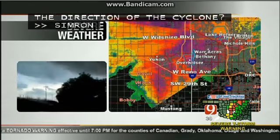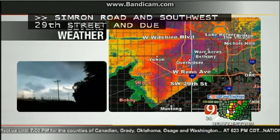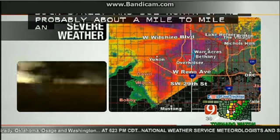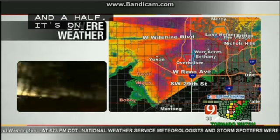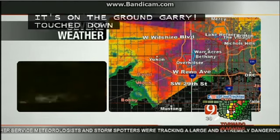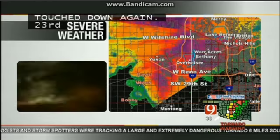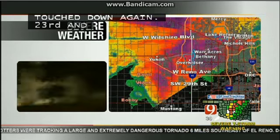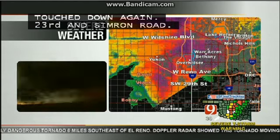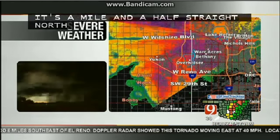Okay, it's on the ground, Jerry. It's on the ground. Cimarron Road, and what did he say? Touchdown again. It's going to be 29th and Cimarron Road. Southwest 29th and Cimarron Road. It's probably about a mile and a half straight north of me. Just touched down, a new circulation. So that new touchdown, new tornado, Southwest 29th and Cimarron Road.